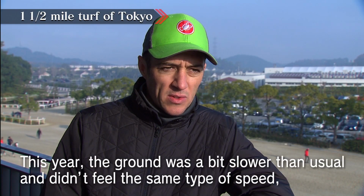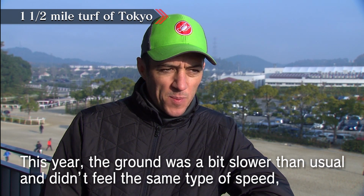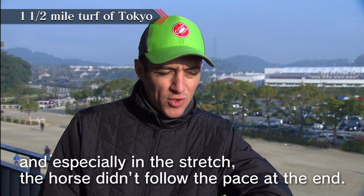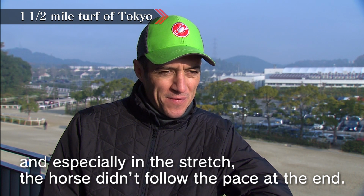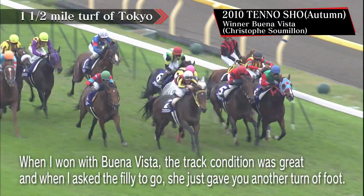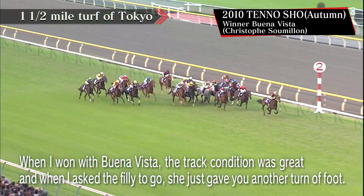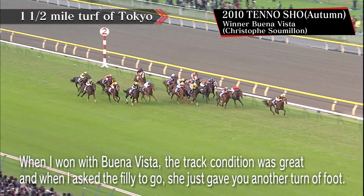This year the ground was a bit slower than usual, so we didn't feel the same type of speed, especially when you're in the straight and your horse doesn't really follow the pace at the end. But yeah, when I rode Epifania or Buena Vista, I could feel that the track was in great condition, and when you ask the horses to go, they just give you another ton of foot.